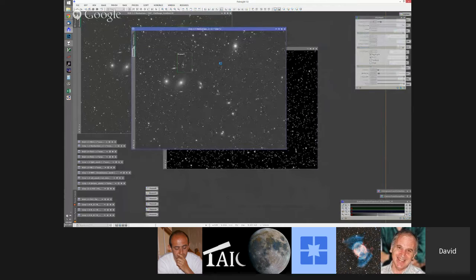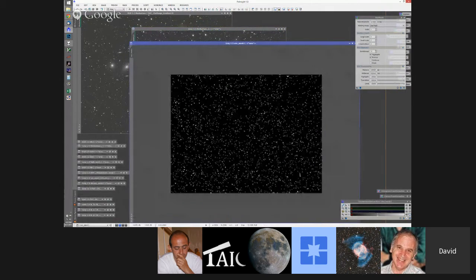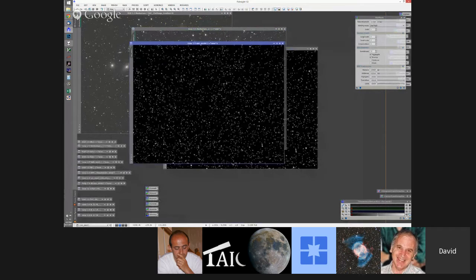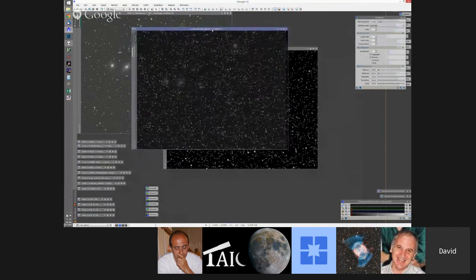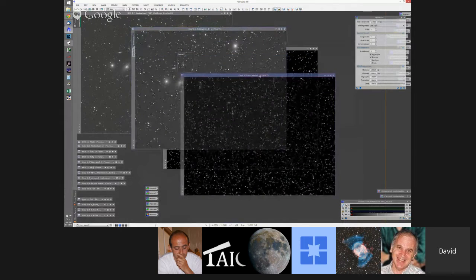So I just run that on the image. Shouldn't take too long here. And that captures most of the small stars. If I move it over the image, I can see most of those are detected pretty well.